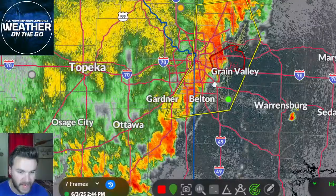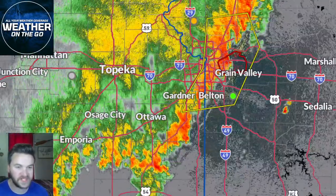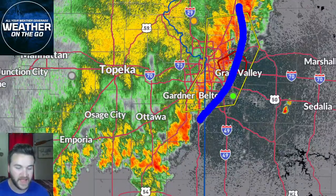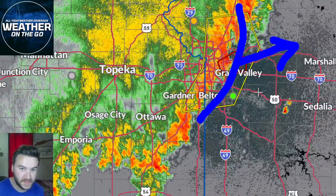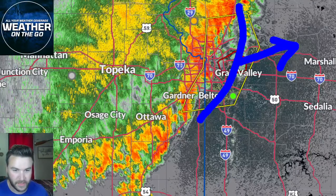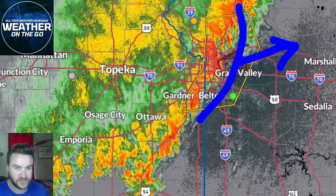We also have a line of thunderstorms here that is producing wind damage. We've had reports of 60 to 70 mile per hour wind gusts along the leading edge of this line of storms as it continues to push off to the east-northeast from the Kansas City metro and across portions of northwest Missouri. This includes portions of the eastern side, especially, of the Kansas City metro area.